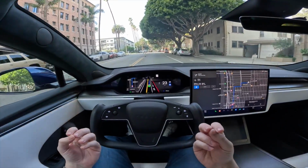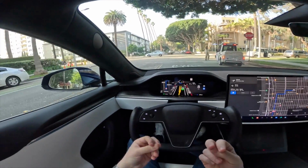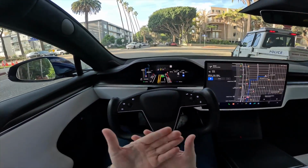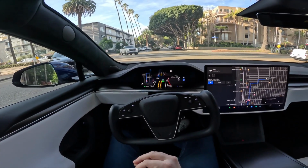So as I was saying before, I've got a love-hate relationship with the Tesla Autopilot. I bought the subscription immediately when I got the car, and I have paid about 11 months of subscription.